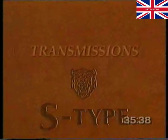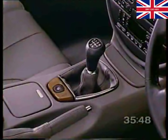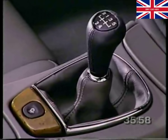Jaguar S-Type transmissions are engineered to deliver responsive and spirited performance from the remarkable Jaguar engines. The 5-speed manual transmission gives smooth, fast gear selection with shift positions clearly marked on the lever. Reverse is selected by moving the gear lever fully left against the spring pressure and pushing the lever forward.